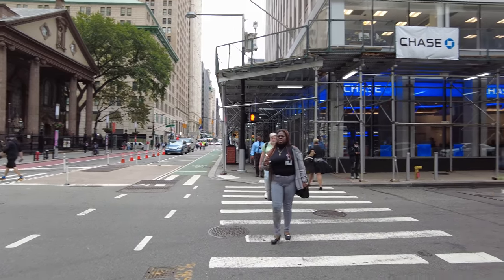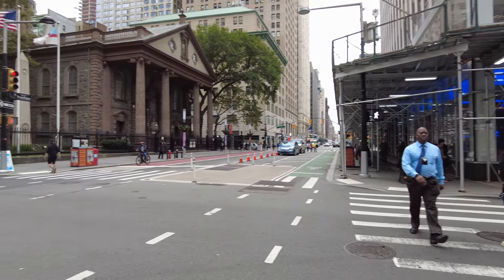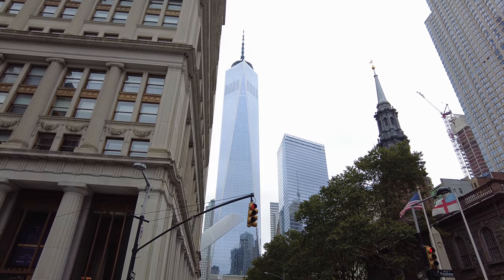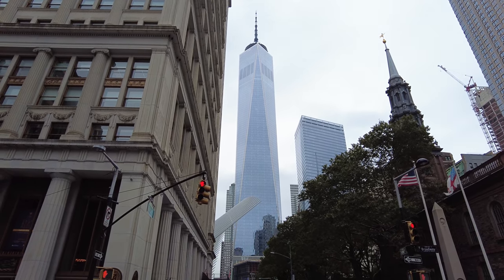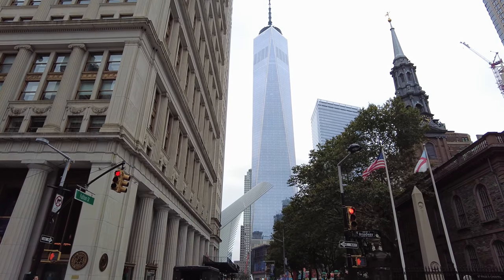And here's Fulton Street itself. To the left of me, we've got the World Trade Center area. And this is the most prominent building in the World Trade Center complex, the One World Trade Center. Originally, it was dubbed the Freedom Tower.